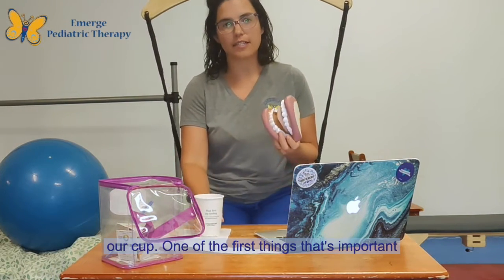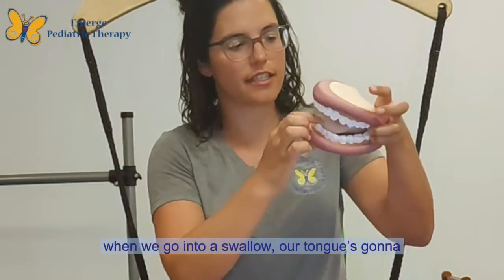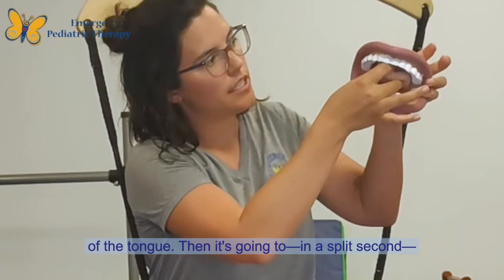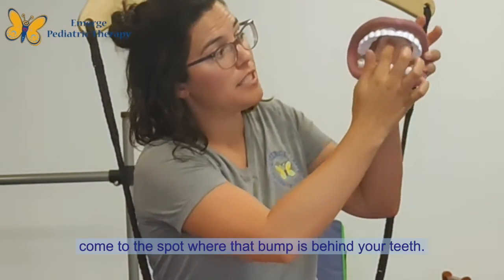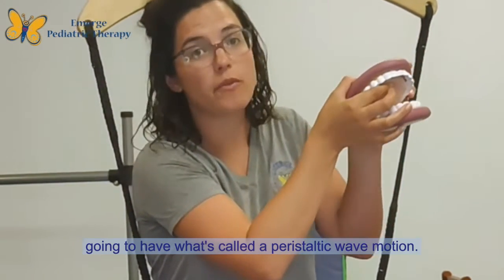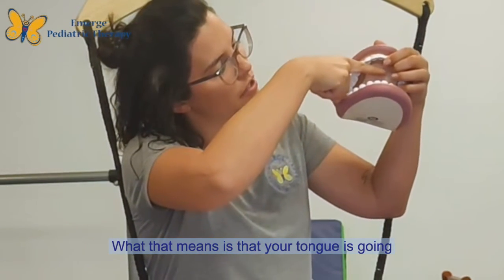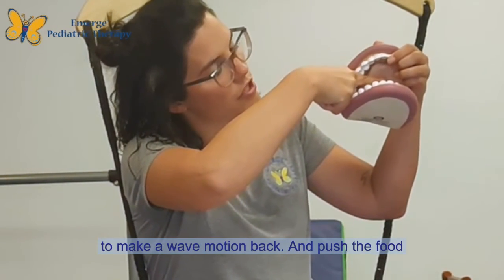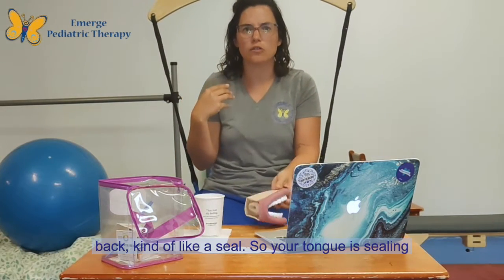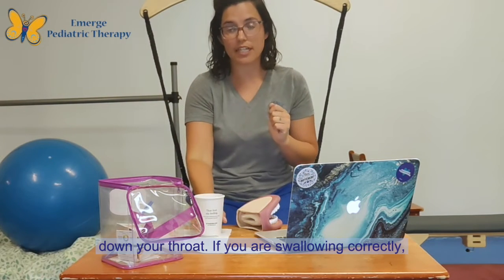One of the first things that's important to know is how we should be swallowing. So when we go into a swallow, our tongue is going to dip down, the liquid's going to sit in the middle of the tongue. Then it's going to, in a split second, come to the spot where that bump is behind your teeth. You're going to get feeling here, and then you're going to have what's called a peristaltic wave motion. What that means is that your tongue is going to make a wave motion back and push the food back, kind of like a seal. So your tongue is sealing the vacuum, and then the motion is pushing it down your throat.